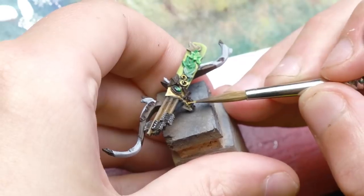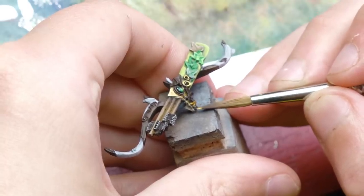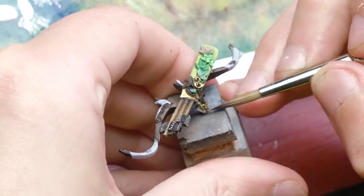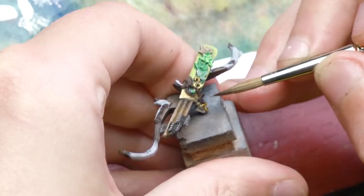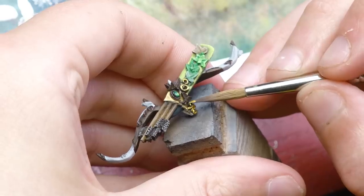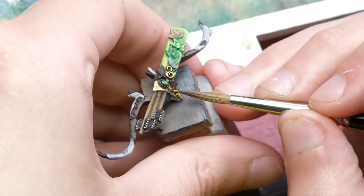For the gold elements on the model, I started with a brown undercoat and then applied a layer of gold where I could. What I mean by that is that a lot of the metal details don't have a ton of surface area. They're entirely made up of thick, fatty edges. This is also true of a lot of the leaves on the mini.